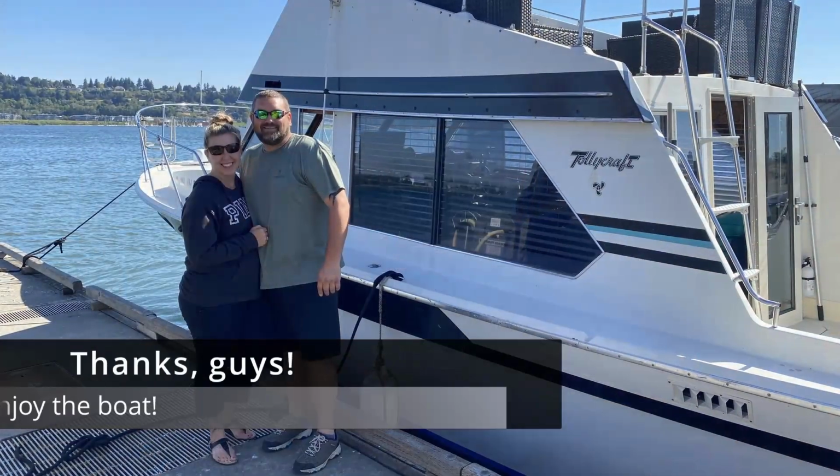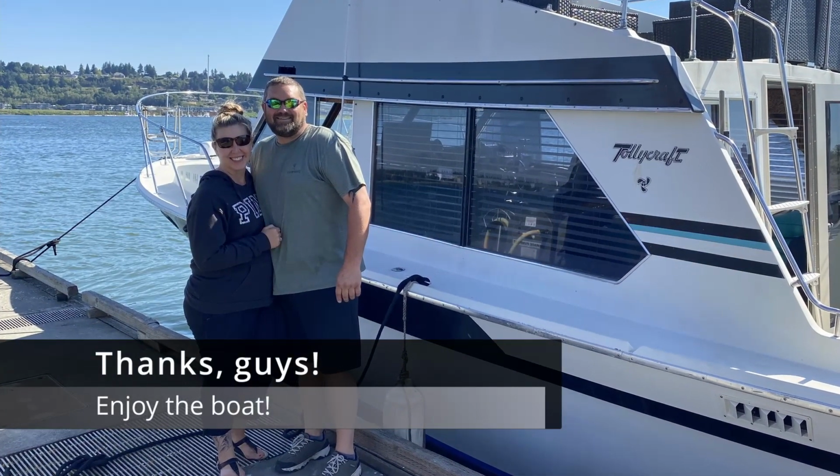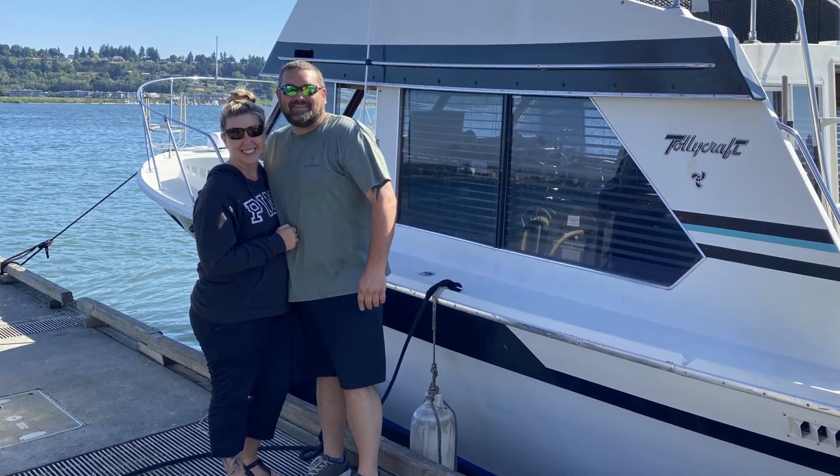Well, this is it. Goodbye, Seaworthy. The truck is here. The boat is ready to be loaded and move on to new adventures with a new family. It's been a good time, but sad to see her go.